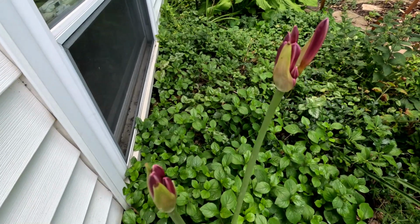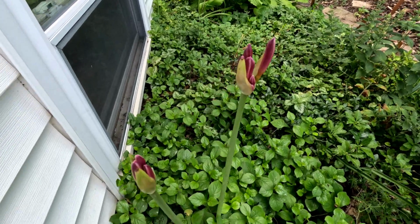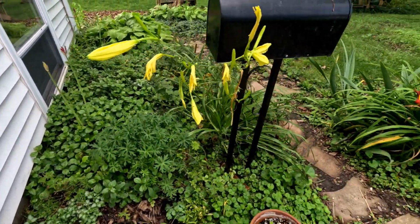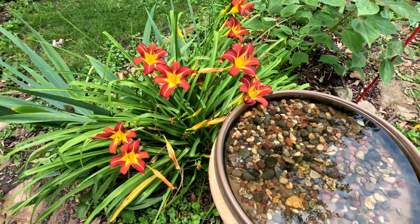Here is the first mystery lilies. They're just starting to open up. They call them mystery lilies because they just come up out of the ground. These are ruby Stella daylilies.